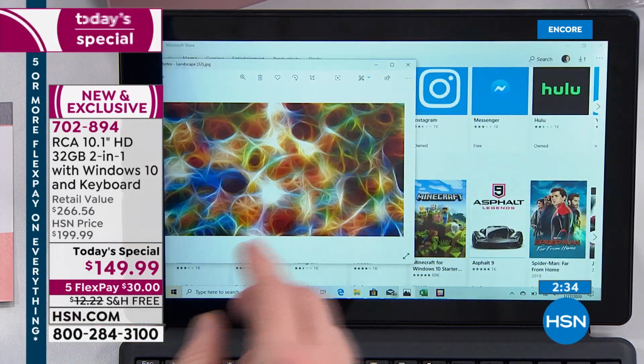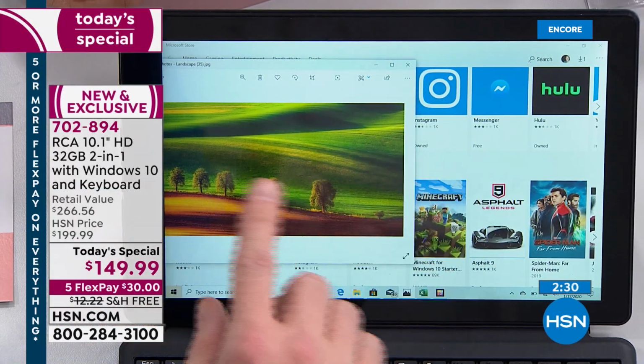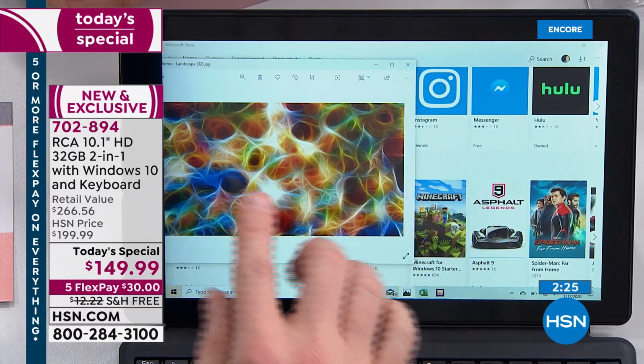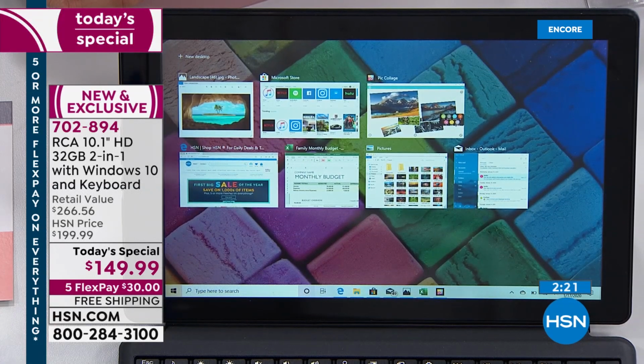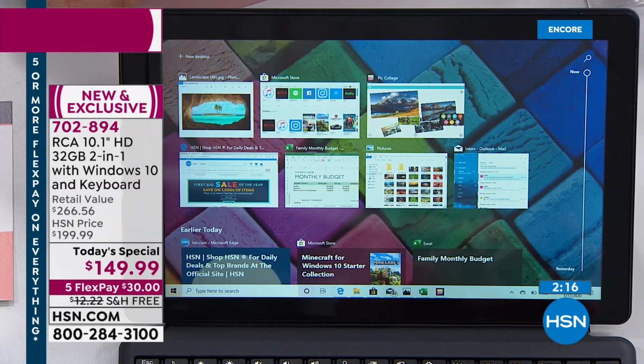And as soon as I click it, it instantly pops up. It instantly is able to react because you've got that quad-core processor. Not 1 brain, not 2, but 4 cores, 4 brains, 4 engines to really be that versatile system that we want. And even though right now I'm using it as a computer, to even separate it and use it as a tablet, there's no learning curve to it.